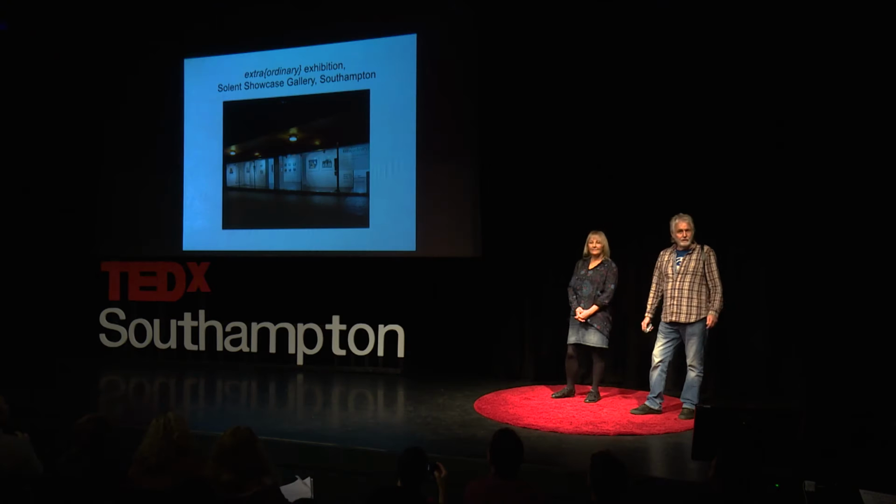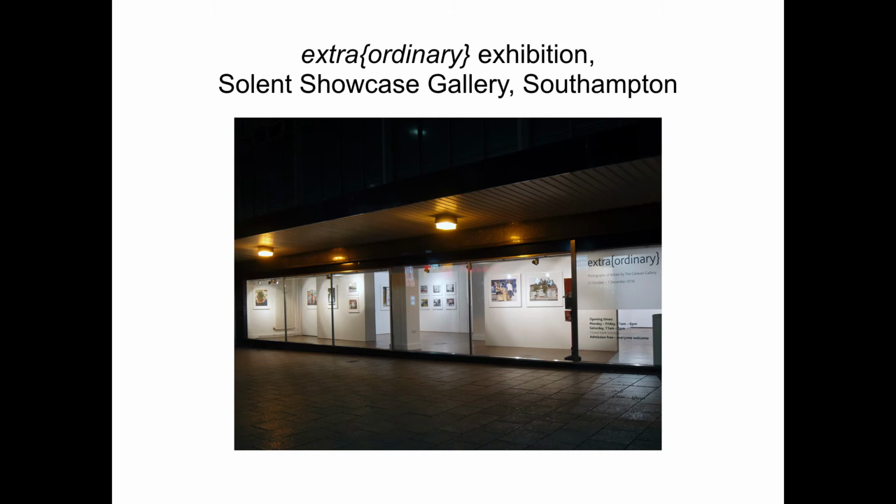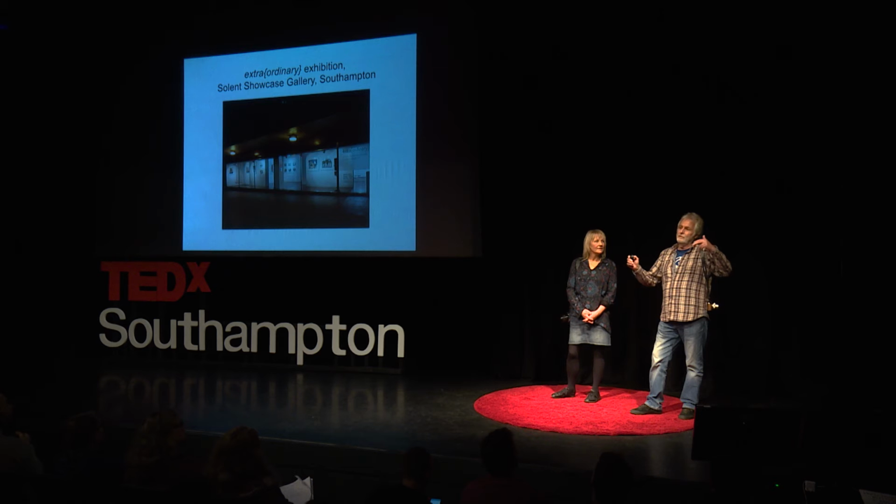At the same time, we have a touring exhibition that's going around. This is in Solent Showcase. The same images, but blown up and in a big frame and in a proper gallery, and they look totally different. It's amazing how different they appear just by the way you present things.